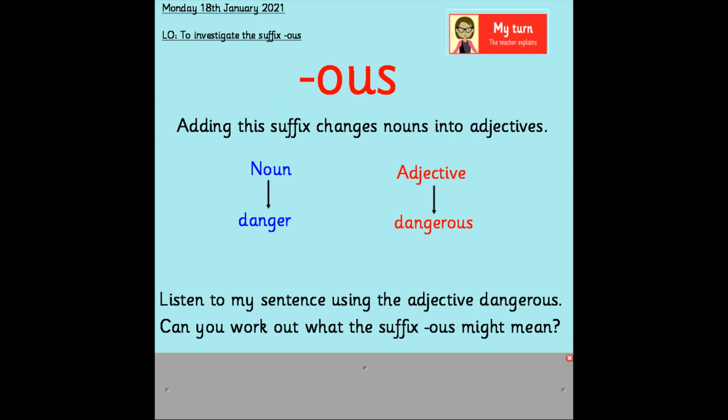So now let's look at the suffix OUS in a little bit more detail. When you add this suffix, it changes nouns into adjectives. For example, the noun is danger, and adding the OUS to that noun changes it into an adjective, a describing word, so dangerous.